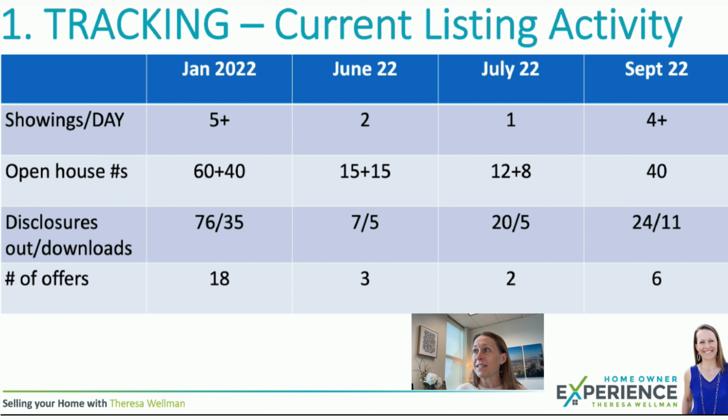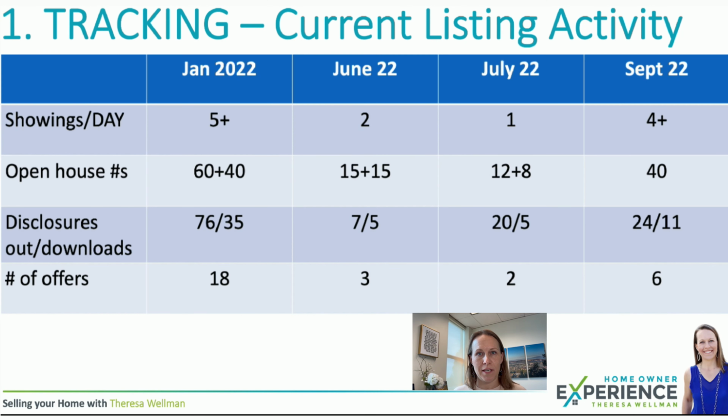If all of a sudden it picks up like a listing I had in September and you're getting 4 or more showings a day, you know buyers are out there and really reacting to your price, and you've priced it well and have got the market interested in this particular property. We had 40 groups for the open house, 24 disclosure reviews, and 11 complete downloads, and ended up with 6 offers. So these are great indicators.